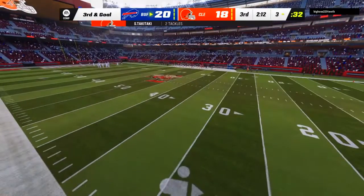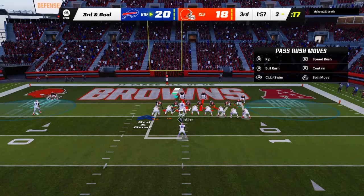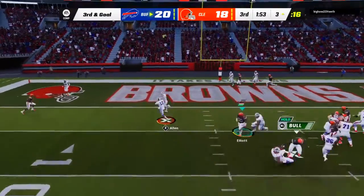Well, offensively, that's the mismatch that you want. You want to force a linebacker to try and cover your back out of the backfield, out in some open space. But linebackers nowadays, they run.